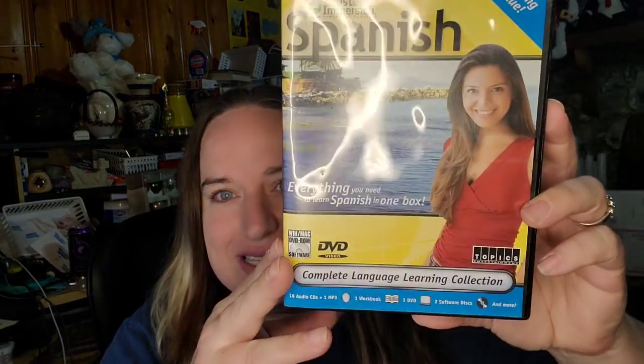Up next, this is Instant Immersion Spanish. This is a complete learning collection. I paid $2.99 and this one sold for $12 free shipping. It will go medium mail and a poly.